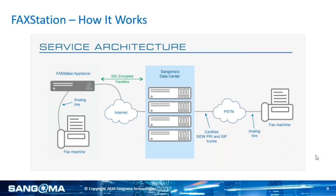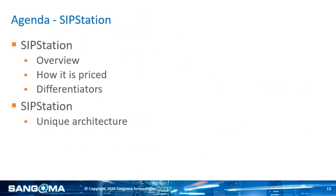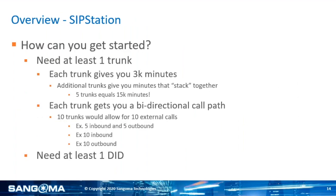All right, so it looks like it's it for questions on FAXStation. Let's actually get into FAXStation's younger sibling, SIPStation. So SIPStation is our SIP trunking service.